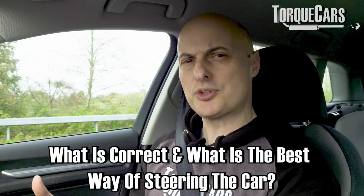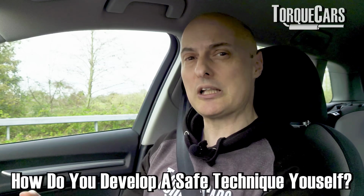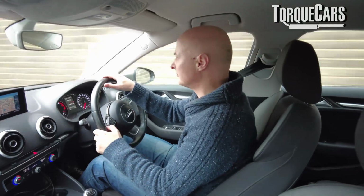So what's correct? What's the best way of steering the car? What are the things that you should look out for? And how do you develop a safe technique yourself? There's actually almost a science behind steering.